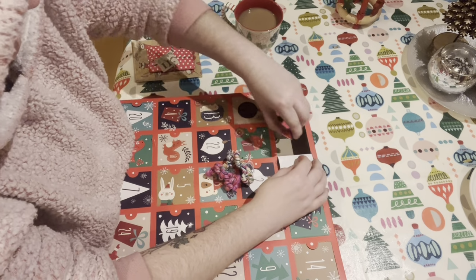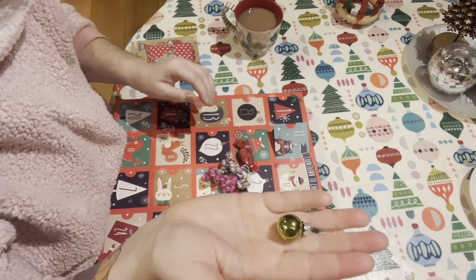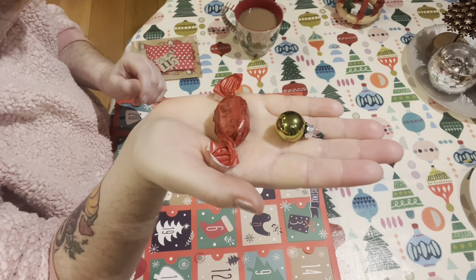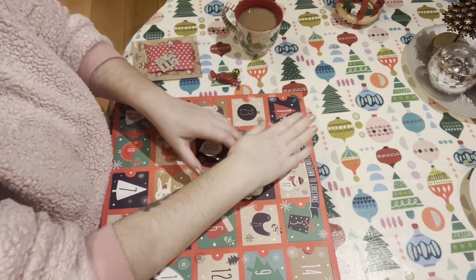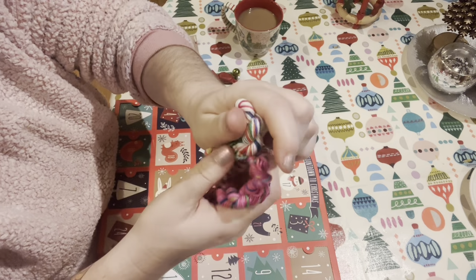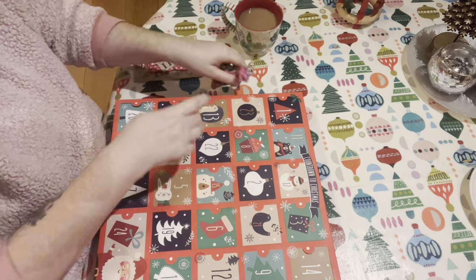Ooh. Ooh. Strawberry cream and shiny. And a pinky one. And a white multicoloured one. How gorgeous.